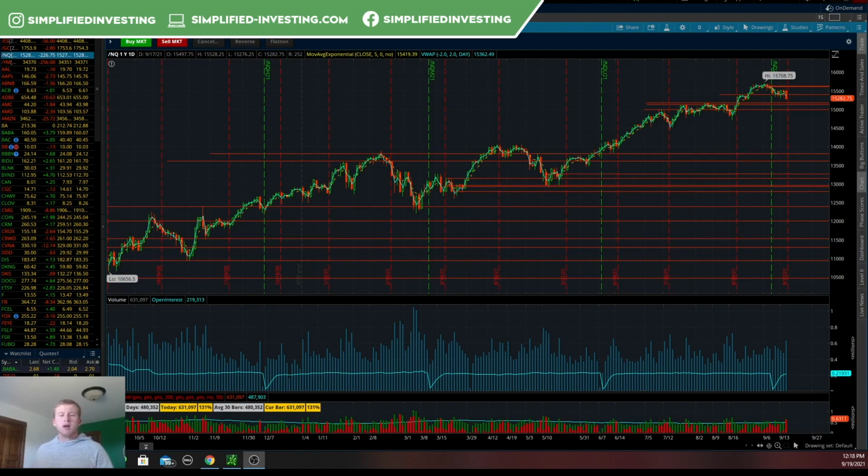The proxy we're going to be using today for that is /NQ, which is the NASDAQ 100 index futures. So it's going to be tracking the NASDAQ market, a very tech and growth weighted market, with things like Apple and Amazon all composing the NASDAQ market here.